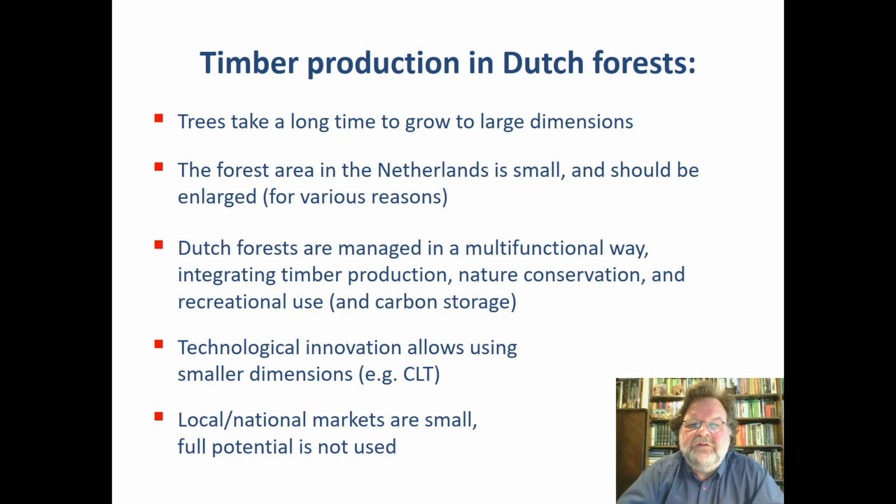So for timber production in Dutch forests, related to the use of timber as building material, we should think that trees take a long time to grow to large dimensions. Our forest is relatively young, so we have relatively little high quality timber in our forest stands. So only a small amount can be supplied to meet the demands from industry. And the forest area in the Netherlands is small. There are good reasons to enlarge it, not only for timber production, but also for biodiversity conservation and carbon storage. But we still have a small forest area, which also means that the amount of timber that can be supplied from this area is relatively small.